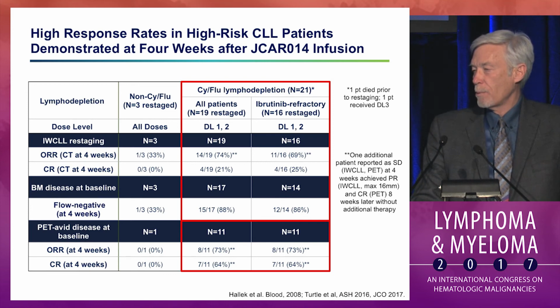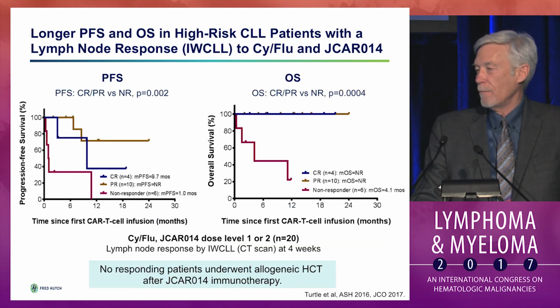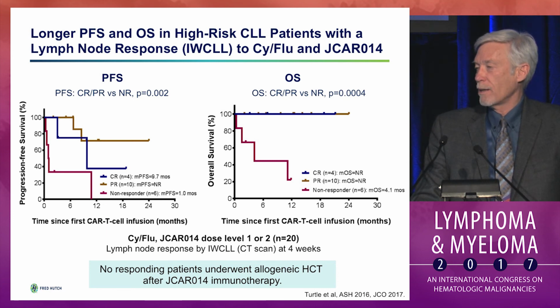But you can see 88% of patients were completely flow negative in the peripheral blood and bone marrow at 4 weeks. So this is a tremendously active treatment. If you incorporate PET scan, you can see that the CR rate goes up to closer to 64%. And the other thing we've observed is that if patients have responsive disease, whether you call it a PR or a CR, they do generally well. The survival is better in that group compared to the group that did not have at least a PR.